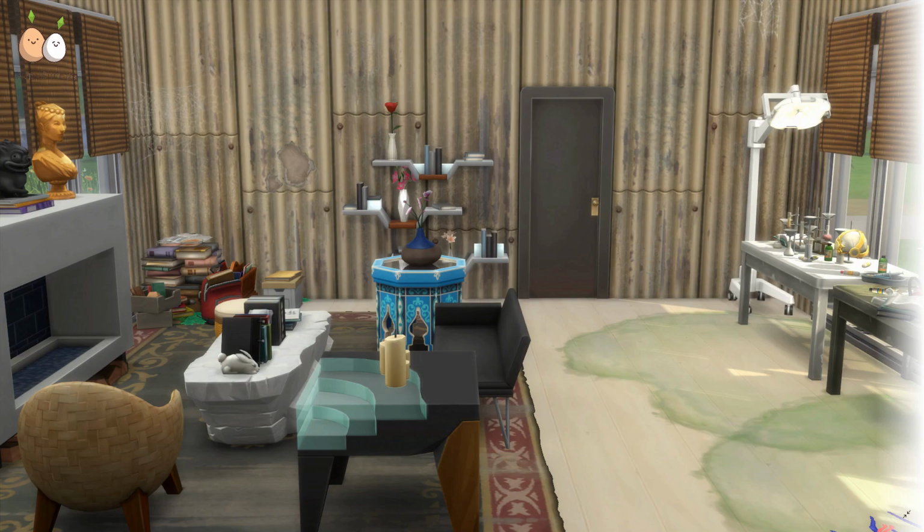I'm ashamed of myself as a builder, because I should look more at swatches and all that kind of stuff. But really cute stool thing, that one. And yeah, I love it.